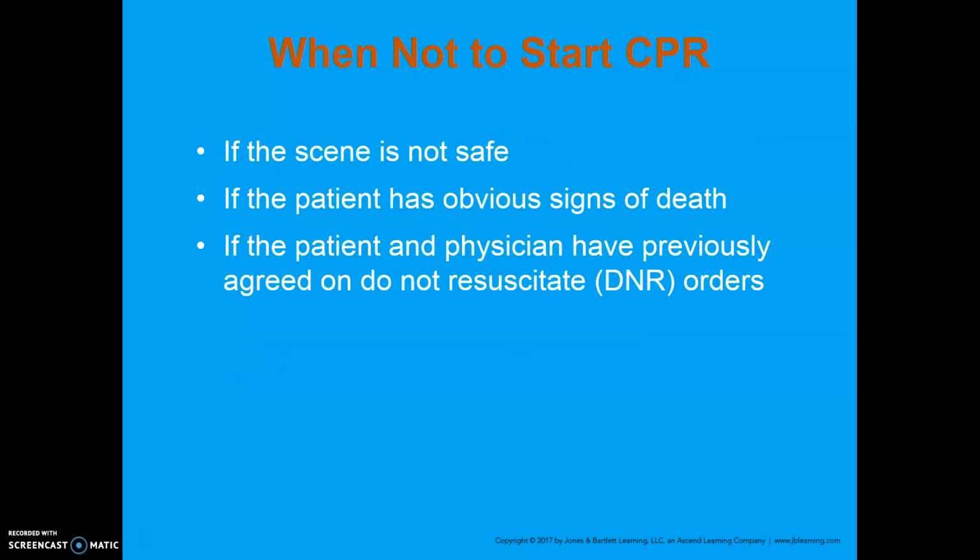When not to start CPR. There are 3 general rules regarding when not to start CPR. If the scene is unsafe, your safety is obviously first and foremost the priority. So if the scene is not safe, don't start CPR.